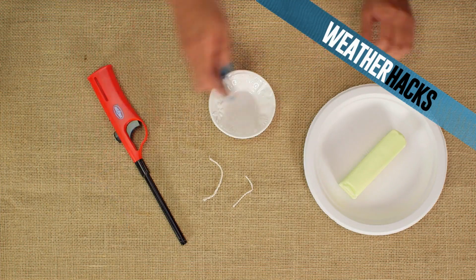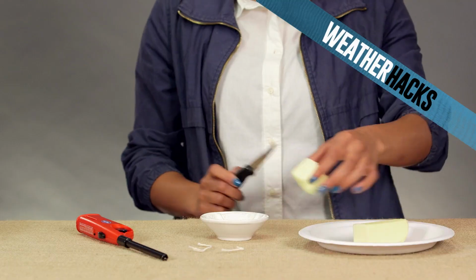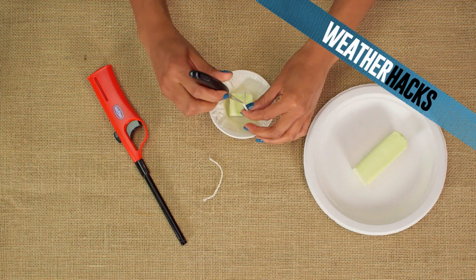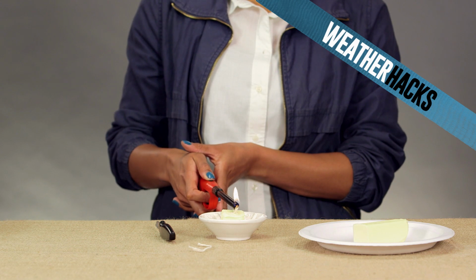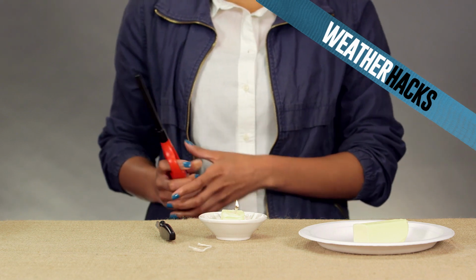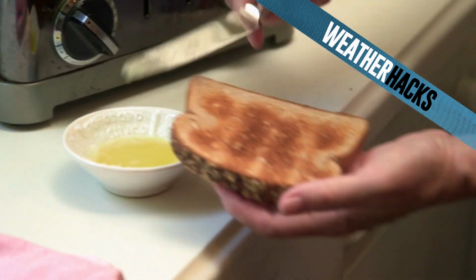Got a stick of butter around? Before it melts in the heat, cut about an inch off. Put it in a small container, poke a string wick in there, wipe the string with the butter, light it up, and you're good to go. Or stay where it's light. And then use that butter for toast.